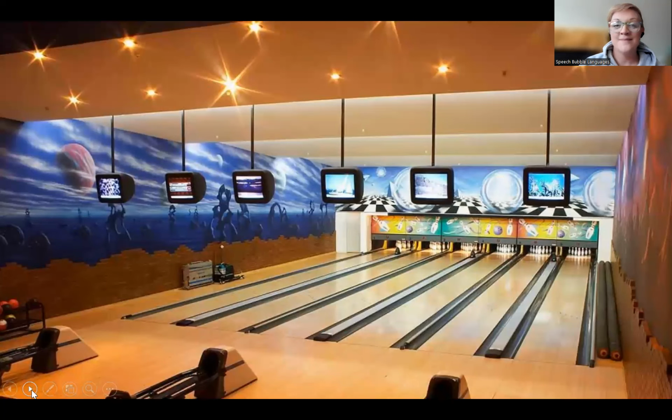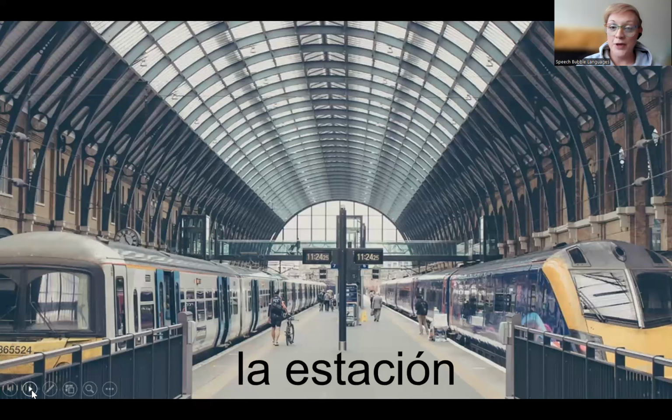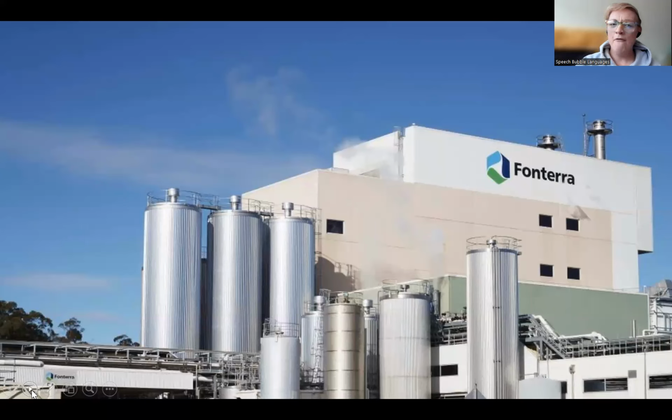La bolera. La estación. Nice th sound, accent on that O. La estación. La fábrica. Accent on the A. La fábrica.